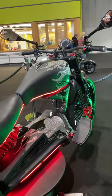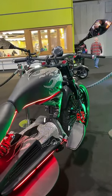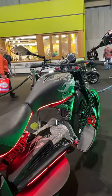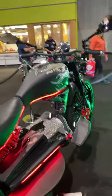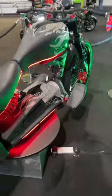Speed wise, I think it's going to be limited to 60 miles an hour on an 11 kilowatt motor. So 0 to 60 in about 3 seconds. So it's still got that fun factor.